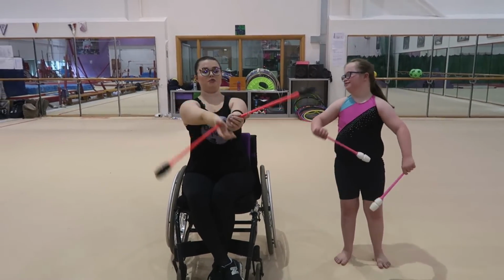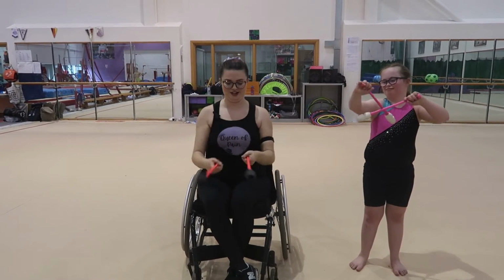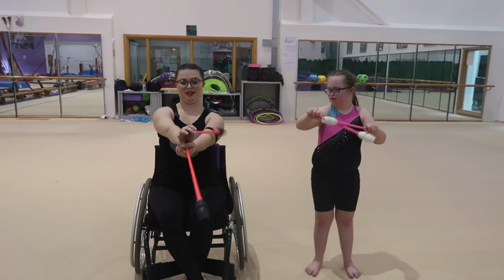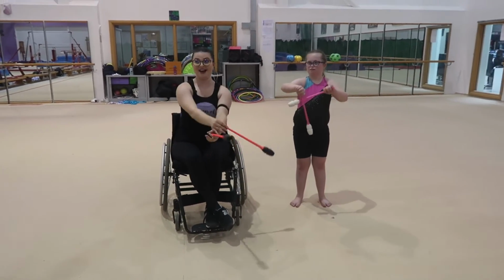I could do the first circle pretty well. The underneath circle was absolutely not working for me. I could go over nicely and then, maybe I got it for about 2 turns and that was it.